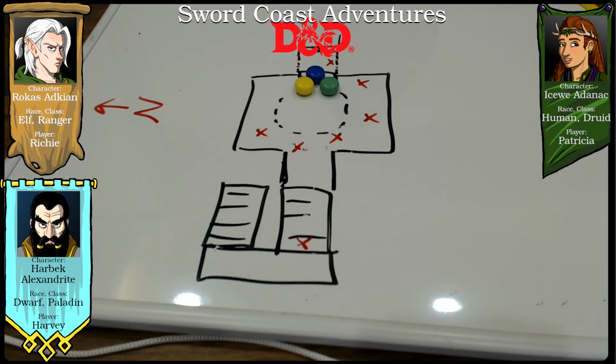Here it is, +4. 7 + 4, 11. It's not super clear to you, but you think that they might be rubies. Okay. Detect magic from them? Yeah, when you still have your detect magic going, and they're emanating magic.